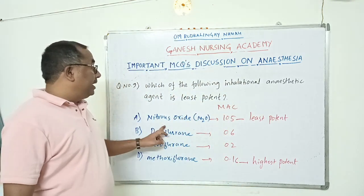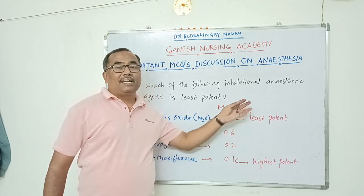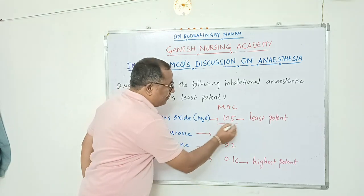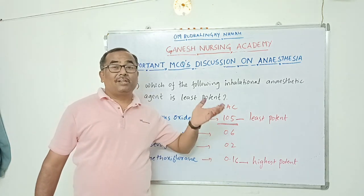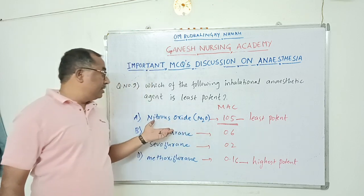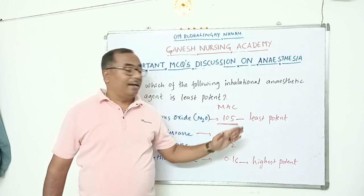So what happens here with nitrous oxide? A large quantity of nitrous oxide is required to induce a state of anesthesia or to maintain the anesthetic effect. That is the MAC value. Why does it have a higher MAC value? It is because a high alveolar concentration of nitrous oxide is required to maintain the patient in the state of anesthesia.